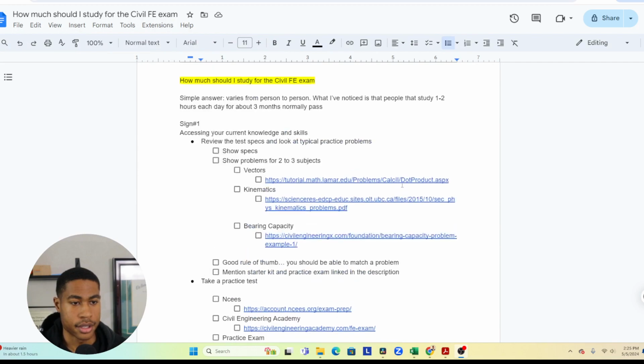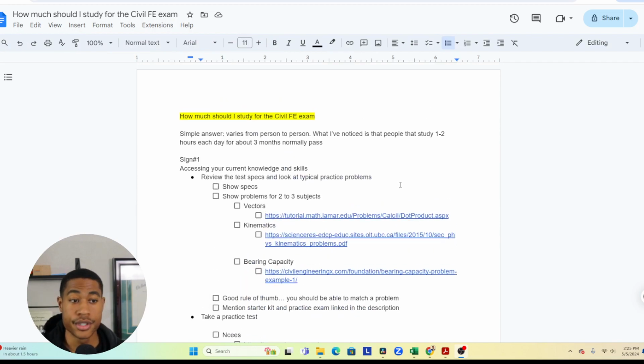All right. So, how much time should you actually take to study for your civil FE exam? Well, the answer to this is it is going to vary from person to person. And so, really, what I've noticed, or what is typical, is that students will study for about 1 to 2 hours each day for a period of about 3 months.